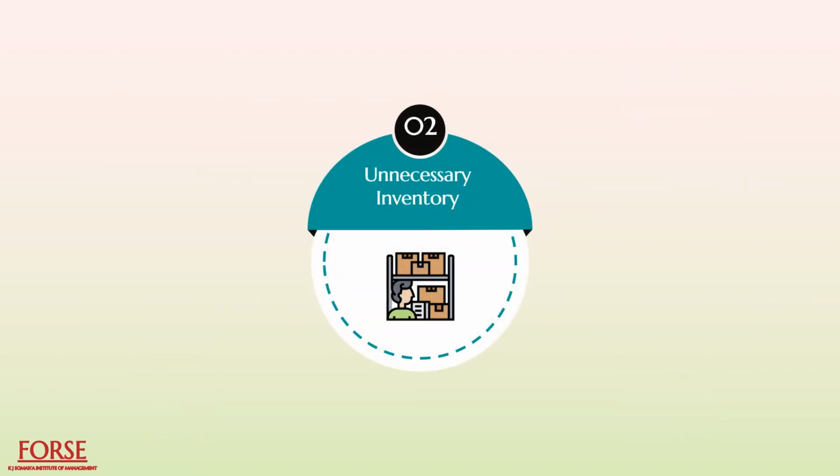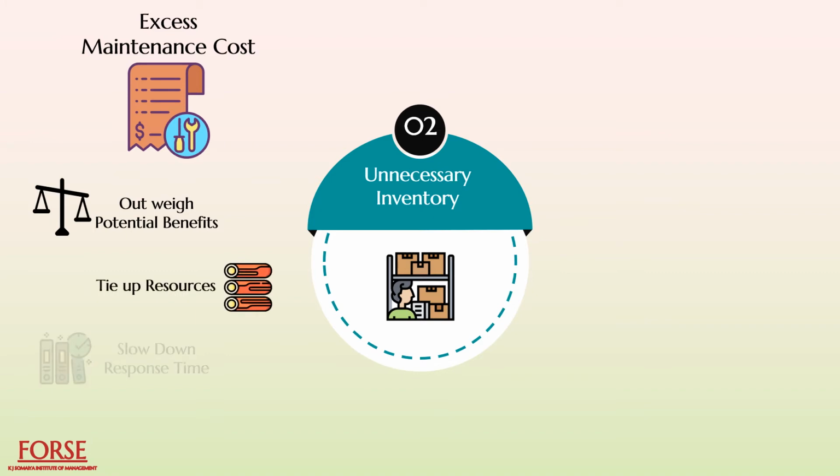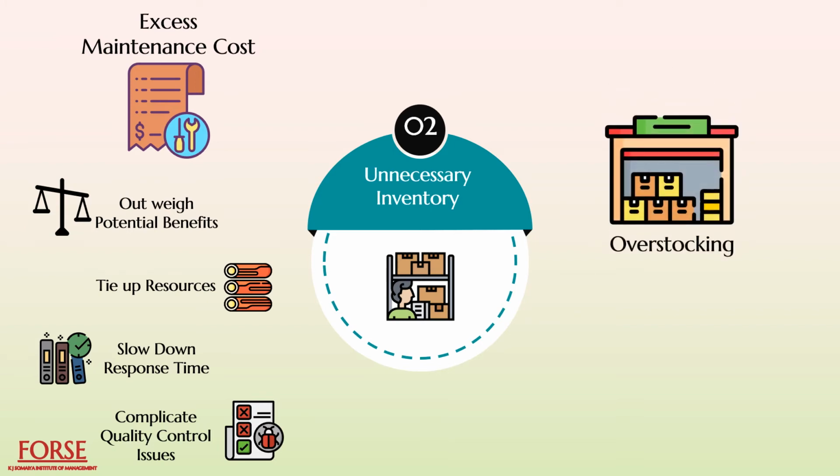Second, you will have to reduce unnecessary inventory because the excess cost of maintaining can outweigh the potential benefits, tie up resources, slow down your response time, and complicate quality control issues. Overstocking is often problematic as extra inventory can become obsolete.